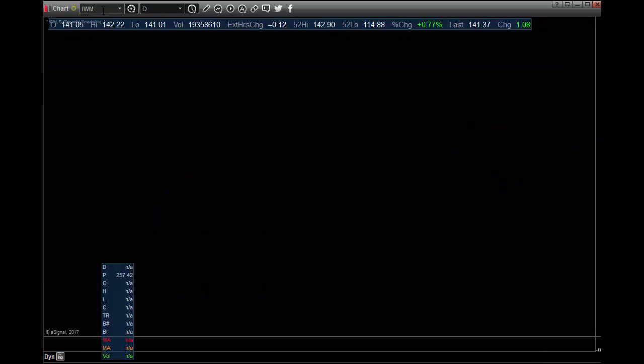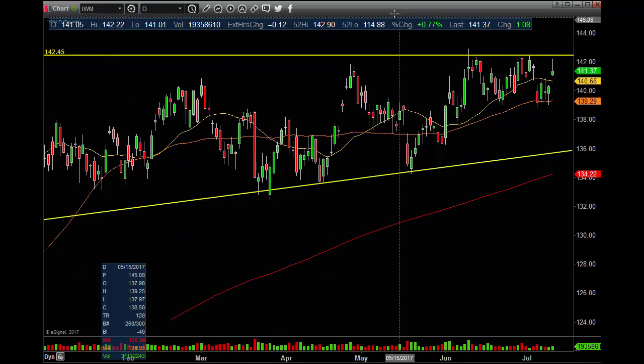And volume was still light. It was a little bit better. We've been doing 55. We did 60 today with after hours action. I think we had only 45 on the day. We had 15 million after hours.